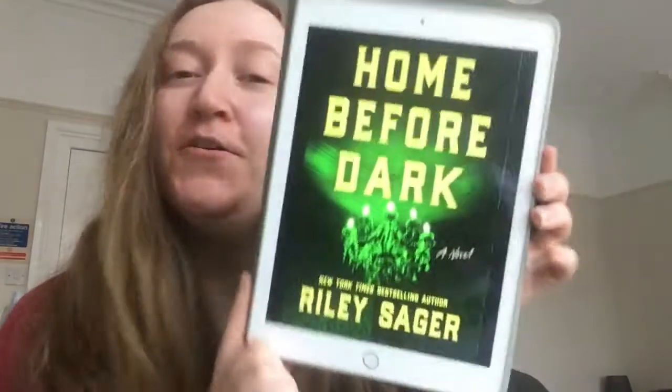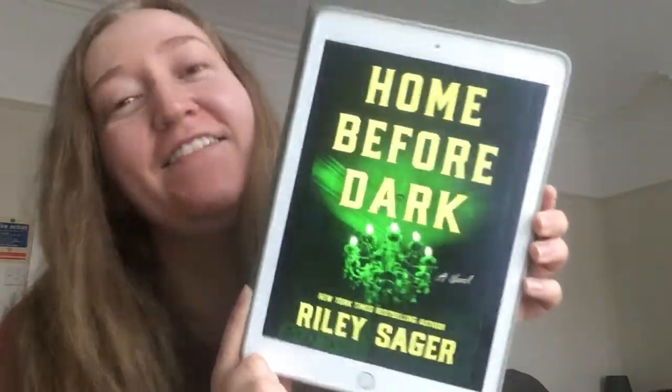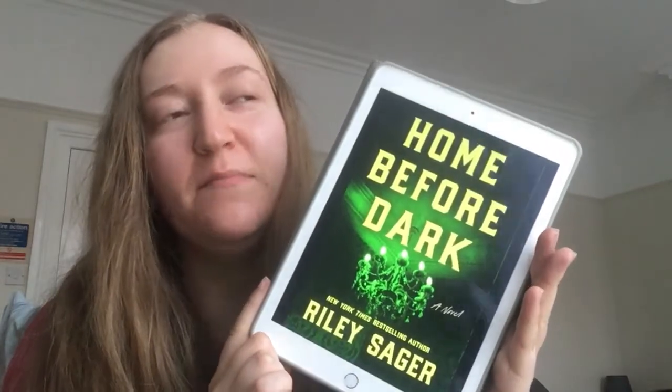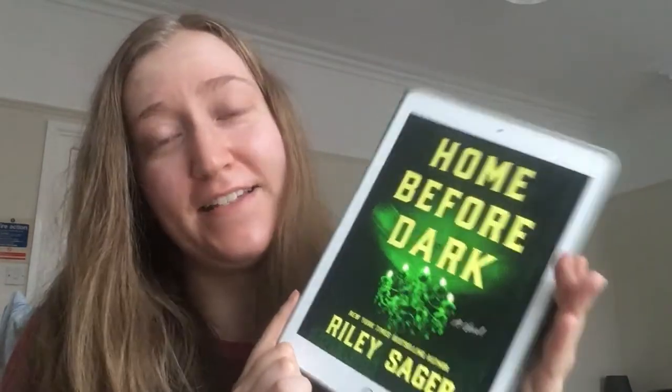Dark in the title. So the prompt was book with the word dark in the title, and I have selected Home Before Dark by Riley Sager. I really love this cover. I'm very excited to read this. I still haven't read Lock Every Door actually, but this is spookier and has dark in the title, so I'm picking this one.